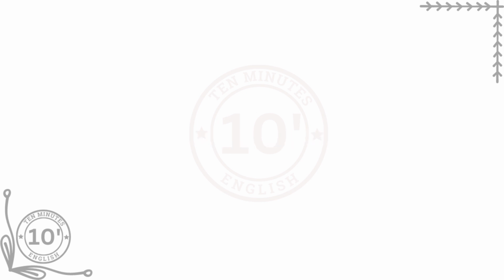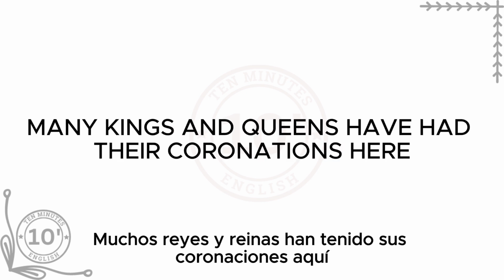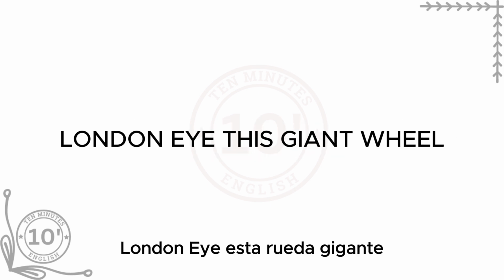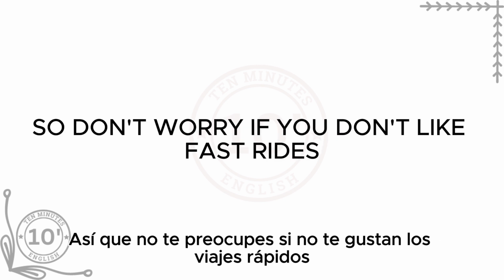Westminster Abbey. This is a very old and beautiful church. Many kings and queens have had their coronations here. Many famous people are buried here too. London Eye. This giant wheel gives you amazing views of the whole city. It moves slowly, so don't worry if you don't like fast rides.